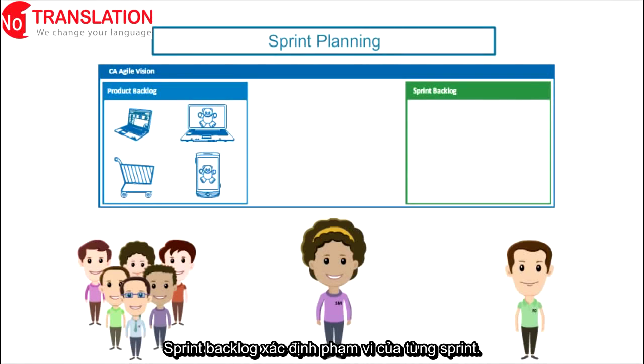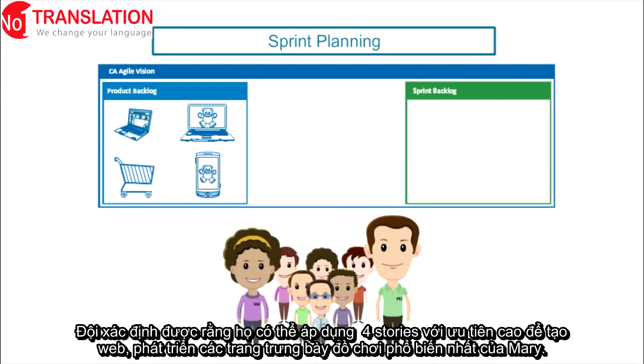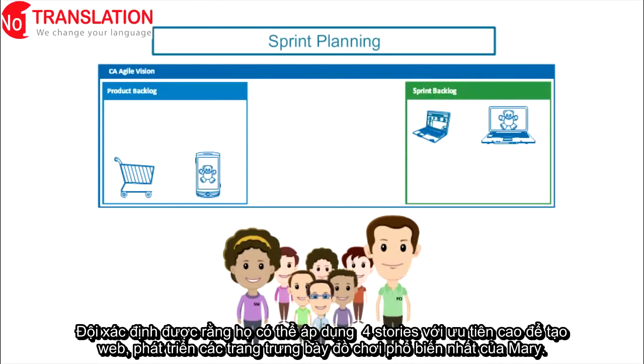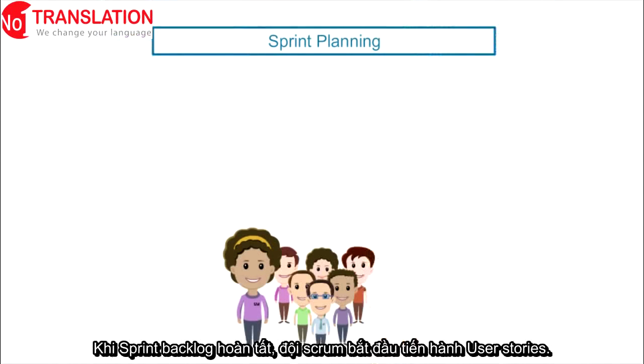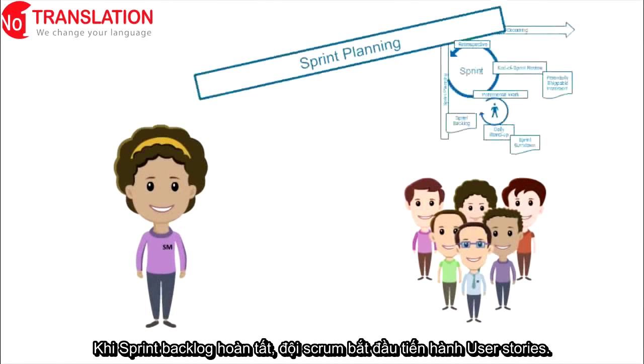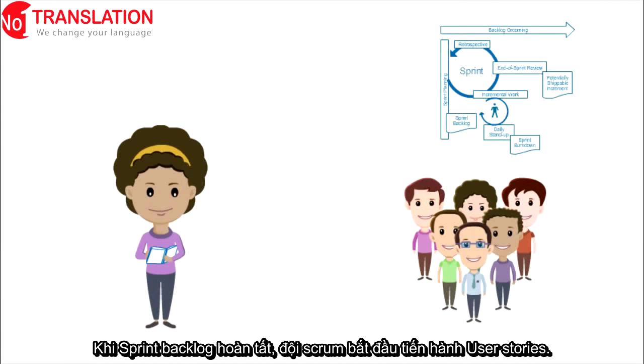The sprint backlog defines the scope of Sprint 1. The team determines that they can work on 4 high-priority stories: creating a website, developing description pages for Mary's most popular toys, creating a checkout page, building a smartphone app for mobile purchases. Once the sprint backlog is complete, the Scrum team starts working on the user stories.